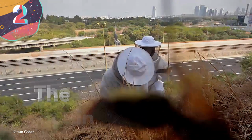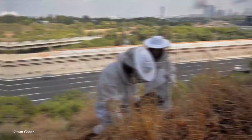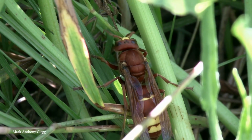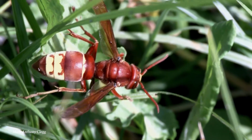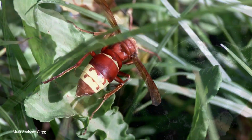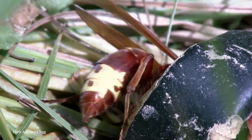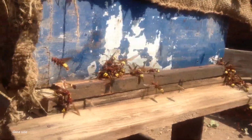Number 2. The highway nest in Tel Aviv. Because of their ability to convert sunlight into energy, Oriental hornets are of particular interest to researchers to see if any of the mechanisms they use to do that can be replicated for our own energy production. It's for this reason that in Israel, if a suspected Oriental hornet's nest is found, then every attempt is made to safely remove it so it can be taken to a laboratory for study.